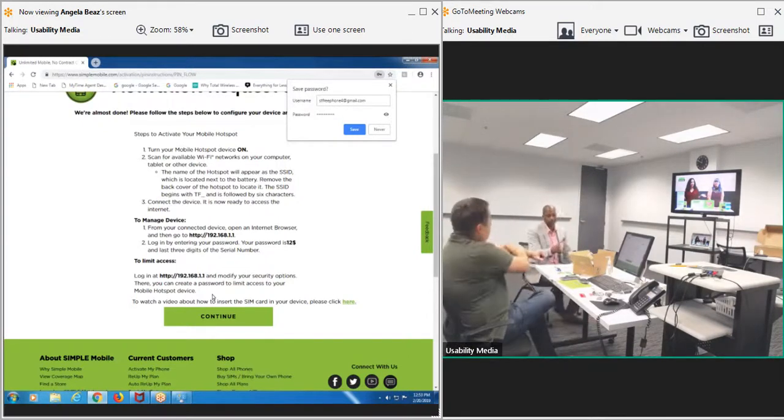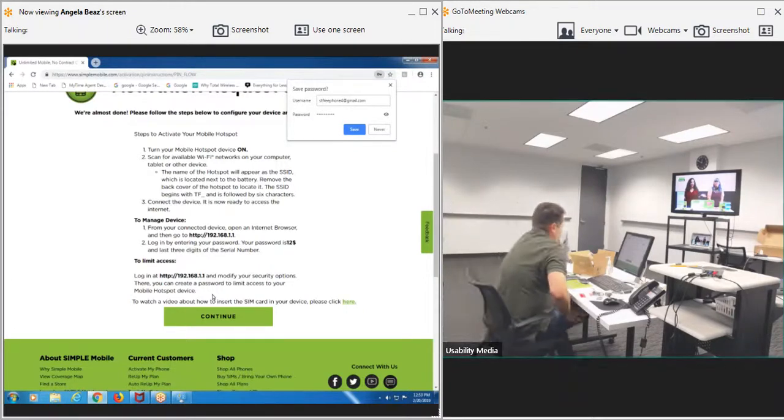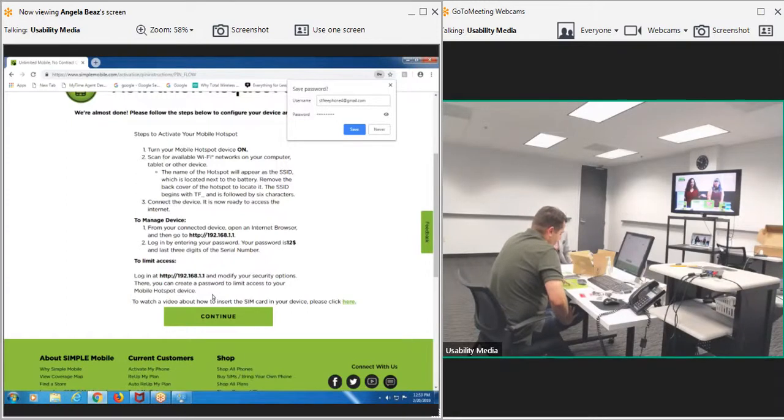Okay, so walk me through what you did in order to get it set up. Well, I first, what did I do? I went to the activation site. I found the red card inside the box. It's easy to find. And I just followed the instructions on the screen, I believe.